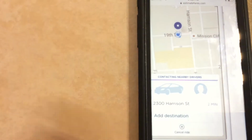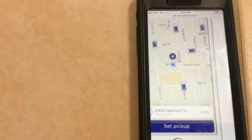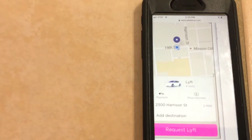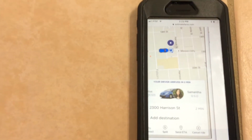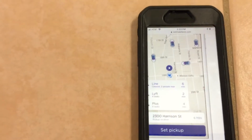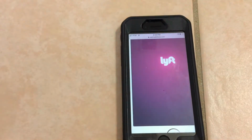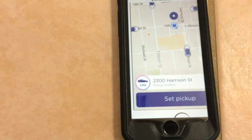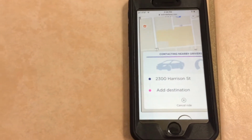Okay, so you can see the pickup location, and it's calling all drivers that are around your area. Like I said before, you pick the type of car you want, as far as if you have a lot of people. Let's say if you need an SUV, you can select the SUV, or if you need a small one. You can cancel a ride, because I happened to cancel one before because I didn't know whether or not we were going to need a Lyft or not, but you can cancel it.